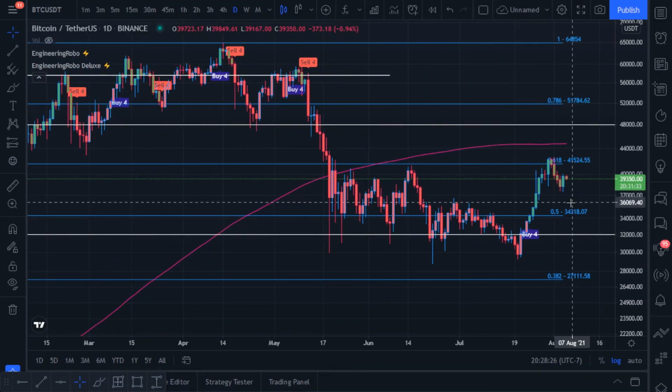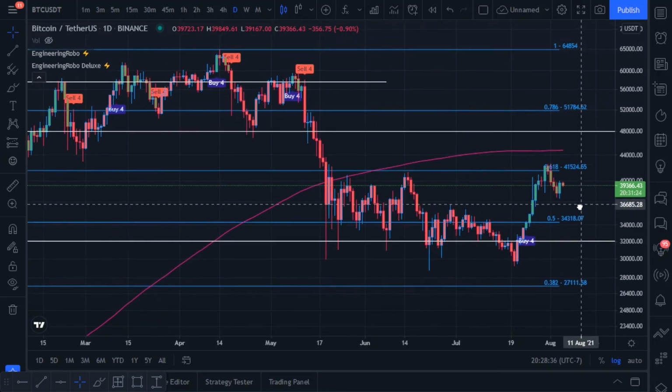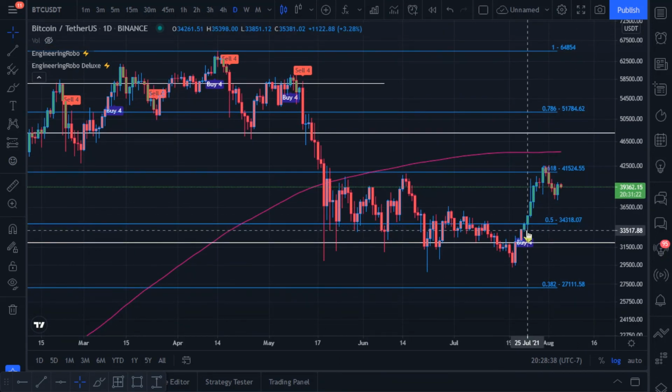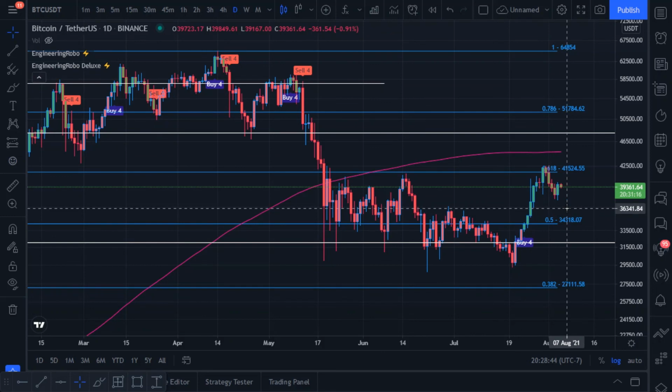A new perspective will come into play if we start to see more resistance at the 0.5 Fibonacci line. If 34K becomes resistance, then perhaps a change in analysis is necessary. Although we have that buy 4 closing on the 24th of July, and there's been some very bullish upside ever since. Now, lots going on with Bitcoin against USDT.